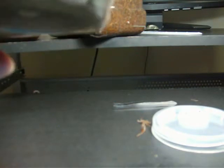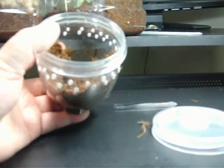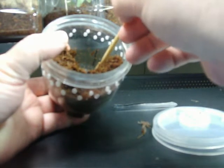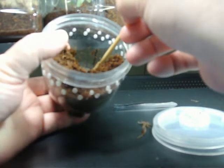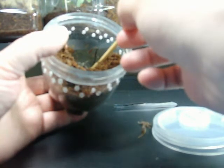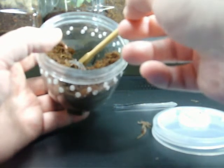What I'm going to do is I'm going to create a little thing here and get her to walk out. And then I'm going to put a hide in just like the other ones. I should probably take out some of the substrate. I might just completely take this guy out of here and fix this up a bit. Oh, little guy. Doesn't want to come out like normal. They'd rather stay in their little cubbies, feeling safe.